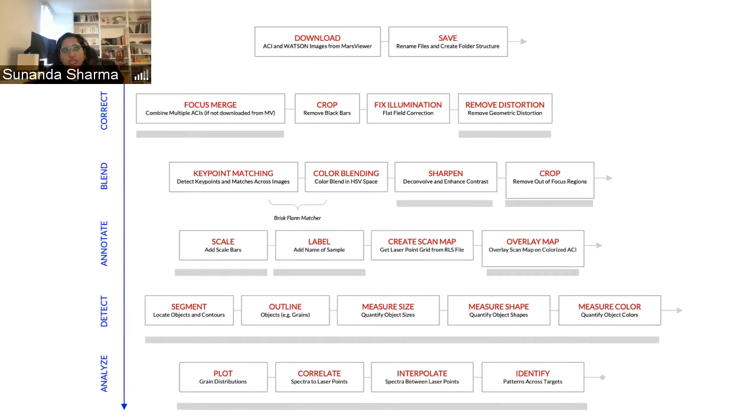So this was one of the first challenges that I started to look at during my postdoc. So I mentioned that the ACI, the context imager, is co-boresighted to the spectrometer. But the other camera, Watson, the one that is heritage from the MAHLI instrument, is not co-boresighted. But we are imaging the same area. So imagine you're approaching a rock. You've imaged it with different cameras. But how do you get all of those together to register and overlay the images perfectly?